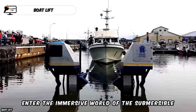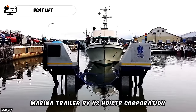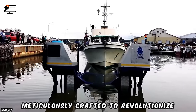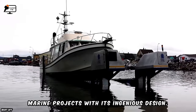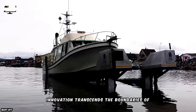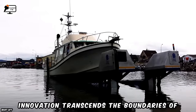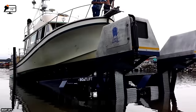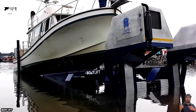Enter the immersive world of the submersible marina trailer by U.S. Hoists Corporation, meticulously crafted to revolutionize marine projects with its ingenious design. Primarily conceived as a boat lift, this innovation transcends the boundaries of conventional lifts with its robust and forward-thinking features.